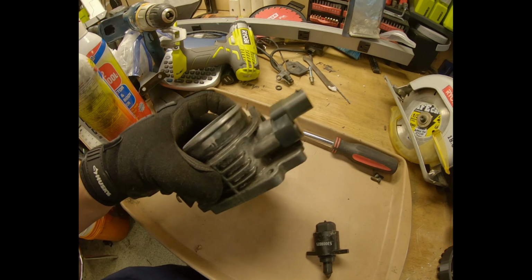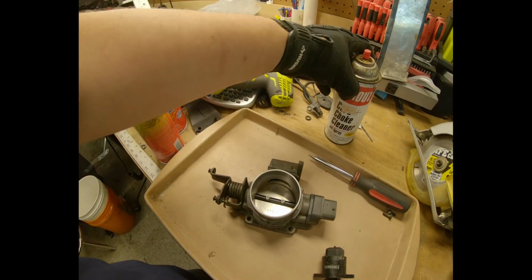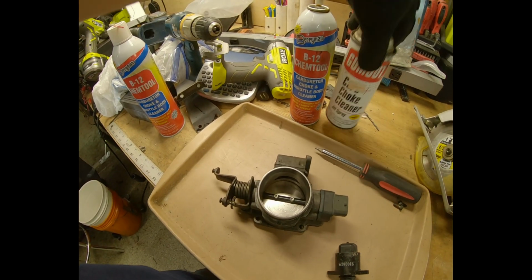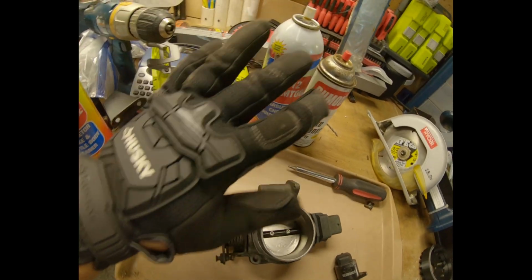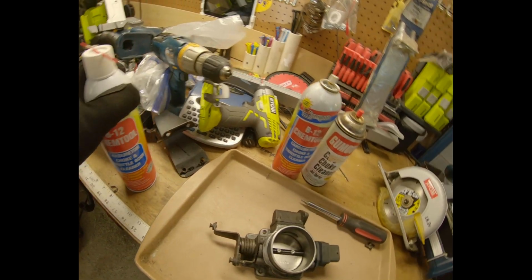So what we're going to do is use old gum out carbon choke cleaner. I got two half, not even, you know, these are light, probably empty. Of course, when you go to do this, you're gonna have empty cans. Just beware. I'll burn these up, and then I got a brand new one right here.